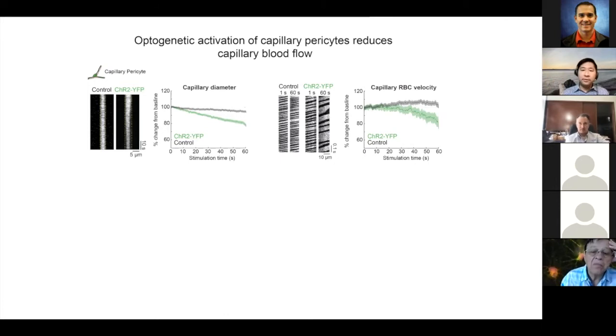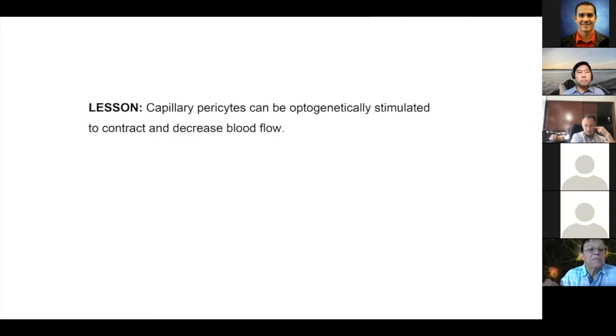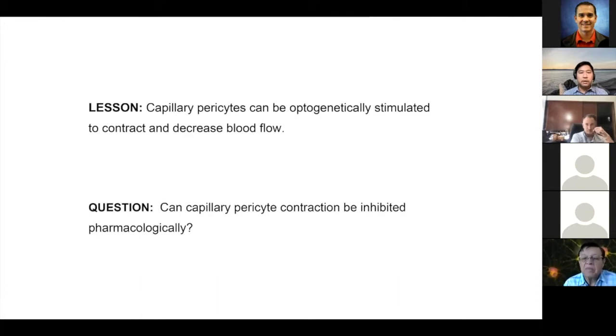If that was going on, then you would expect blood flow to reduce before, or much earlier than, this effect. And then finally, the number of blood cells moving through has reduced as well. So this is pretty good evidence to us that we could specifically drive these cells to contract if you stimulate them enough. So capillary parasites can be optogenetically stimulated to contract and decrease blood flow.